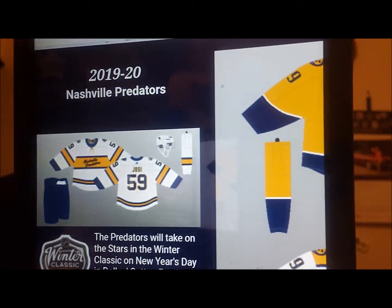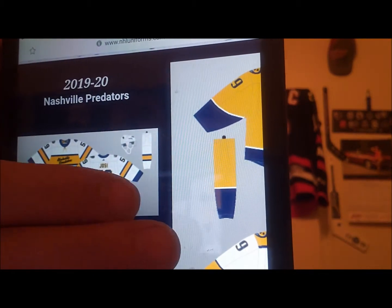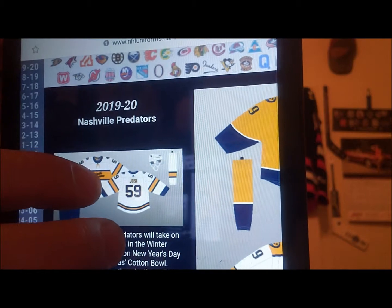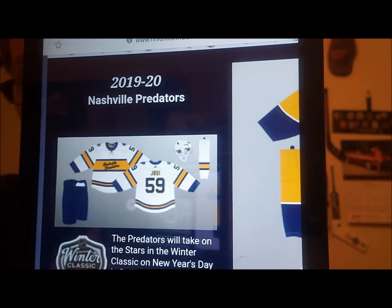It's a shame it's not yellow. I mean, if you imagine the same thing in that, it would work. But this works too. So I like it. I like what they did with it. Hopefully they wear it more.